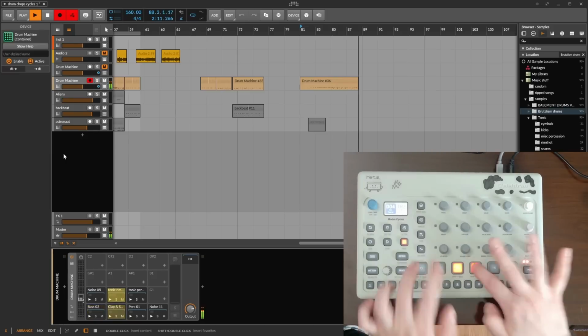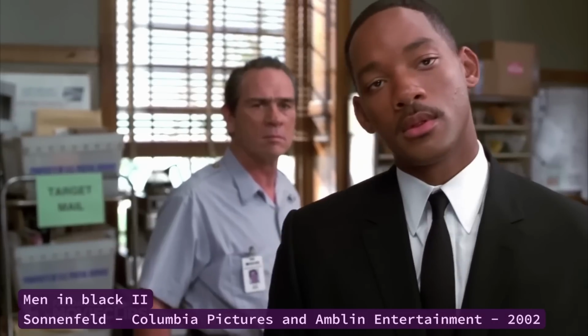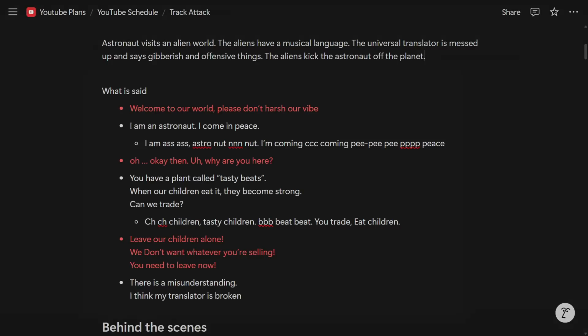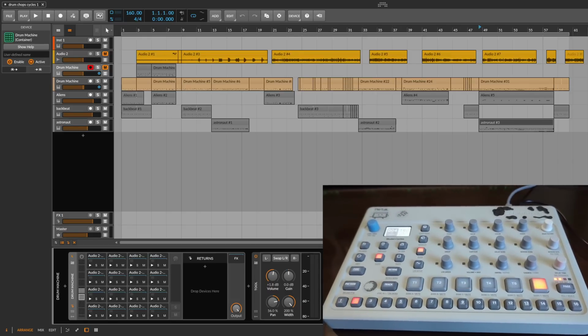I knew music was going to be included because the theme of Track Attack was musical, and my immediate inspiration was from Men in Black 2 when Will Smith is talking to Biz Markie and his beatboxing alien language. I thought it could be fun to have aliens that communicate everything rhythmically and having failed communication be the punchline. So I wrote the dialogue first, which was pretty much exactly what was shown in the animation. Then I referenced that dialogue when I was making the music, which I'll talk about in a bit.